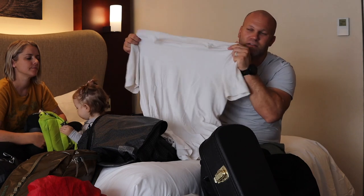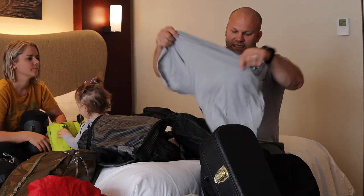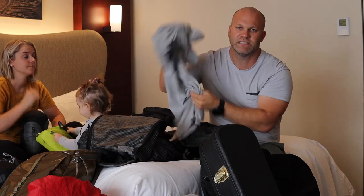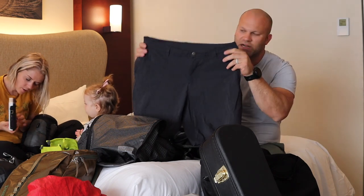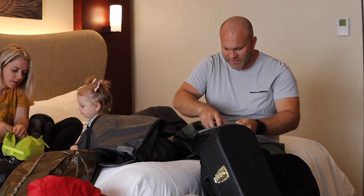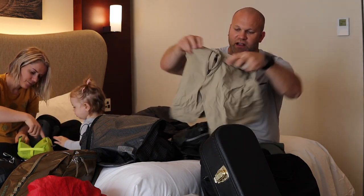This is another Lululemon, just the basic 5-year white tee. This is the Arc'teryx. It's just like their everyday tee that they have. These are the main shorts that I wear. These are Lululemon. I'm not sure the name of them, but these are just basic shorts that I have from Lululemon. And then these are the exact same shorts from Lululemon, but just a different color.